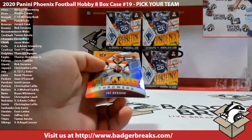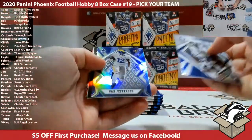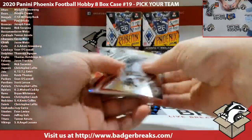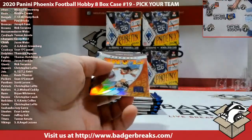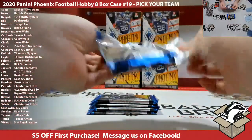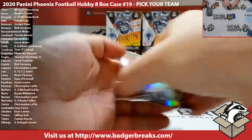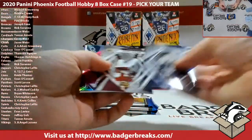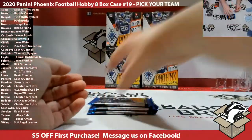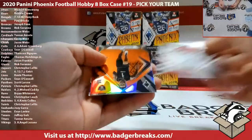Purple, Michael Warren out of 149. Joe Burrow, flamethrower. Van Jefferson, silver. Teal, Jacobs. Pink, Michael Thomas. Jake Fromm, Pink Devontae, Pink DJ Dallas, Seattle and Raiders out of 75, Brian Edwards, RPA. Orange, Damon Arnett.